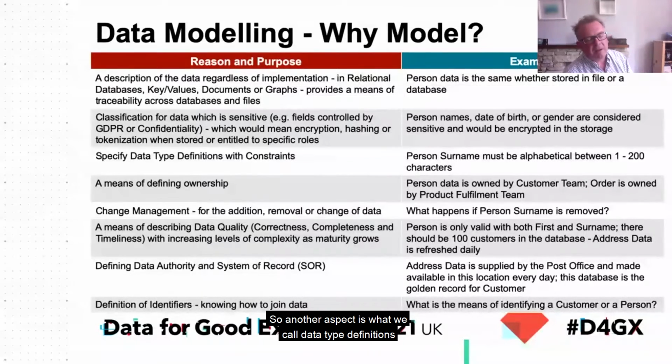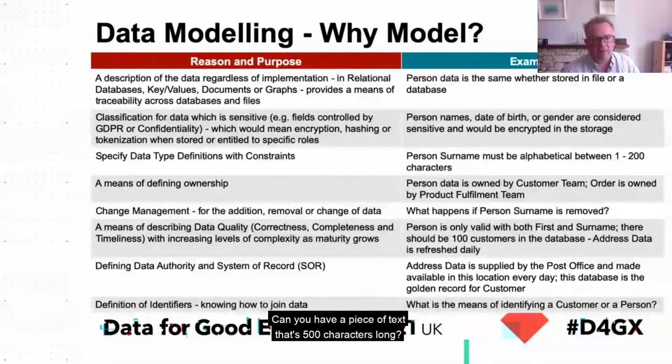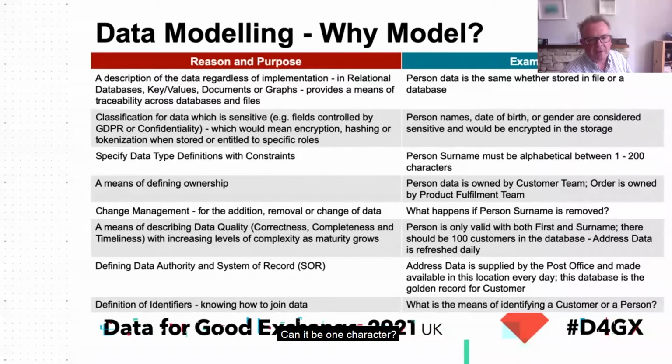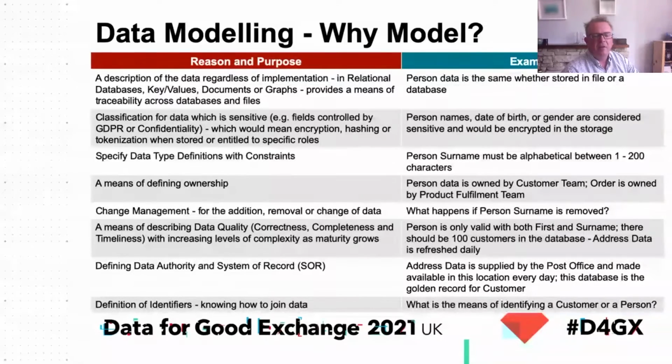Another aspect is what we call data type definitions and constraints. In the example I showed you earlier, I had some names and some identifiers. So what is a good surname? Can you have a piece of text that's 500 characters long? Can it be one character? Could it include special characters like ampersands and asterisks and all kinds of stuff? Does it look like an email address?